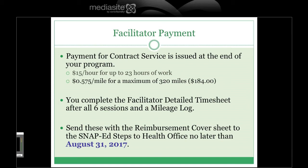schedule. A detailed timesheet will be provided to you where you track your hours for each session, including prep time and actual class. You will also keep track of your program-related mileage using a mileage log. You will be reimbursed at .575 per mile for a maximum of 320 miles or $184. At the end of all 6 sessions, the facilitator detailed timesheet and the mileage log will be sent to the SNAP-Ed Steps to Health office by no later than August 31st, 2017. The nutrition educator or the FCS agent will approve and or sign off on these.